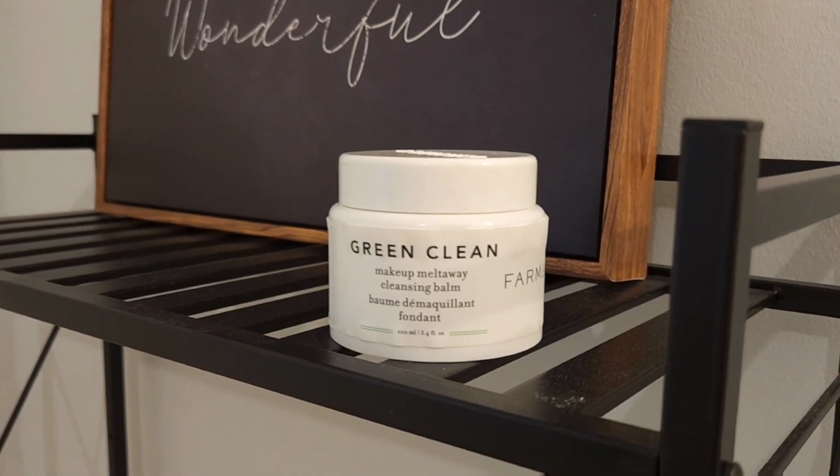I use this in the morning too because I still like to do a double cleanse in the morning. I don't have makeup on my face, but I just feel like it melts off some of the product and things from the night before. This stuff smells so good. My kids also love this to get off makeup or wash their face. I think they actually use this as their cleanser. Point being, this could be a great first kind of cleanser and it just feels so good. You smell it, it's amazing. I love it. I've bought this probably, I exaggerate, like 1,000 times, but a lot of times.